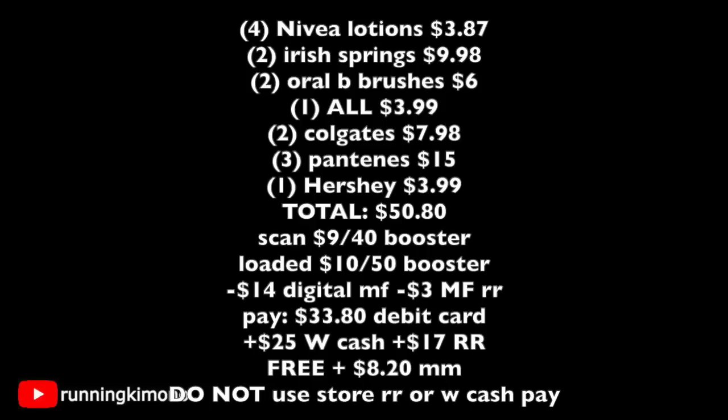I got the cashier to scan the 9 back when you spend $40. I also presented 1 $3 manufacturer register reward. She also scanned it at that time. I had my booster loaded, which is 10 back when you spend $50, plus $14 in digital manufacturer coupons. So with my debit card, I paid $33.80 plus tax. As I'm using 2 different boosters, I must use my debit card.